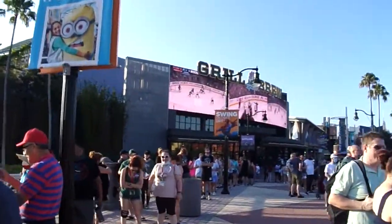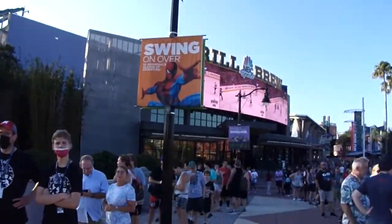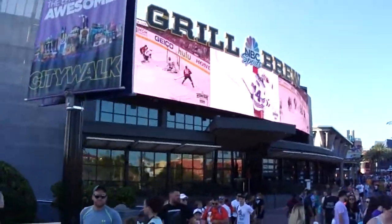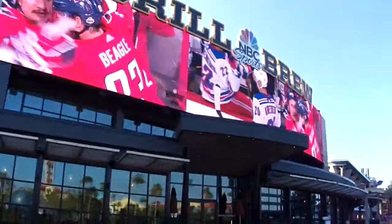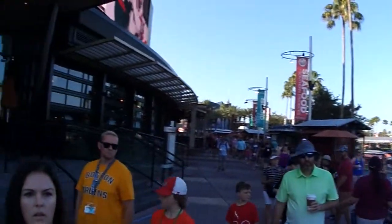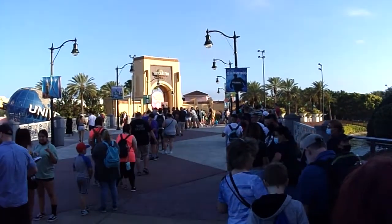The line's actually running all the way back there. I've got to hurry up and get back there before the line gets any longer. This is crazy. This is what happens when you come on Memorial Day. You come to the park, and now the line runs all the way back here. The line ends right back here and it's still coming. Once I get inside, I'll get back to you guys.